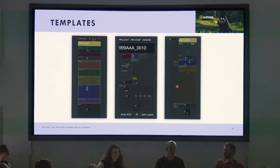These templates are used in the same pipeline nonetheless. So we don't have to change everything for each show. It's just templates.